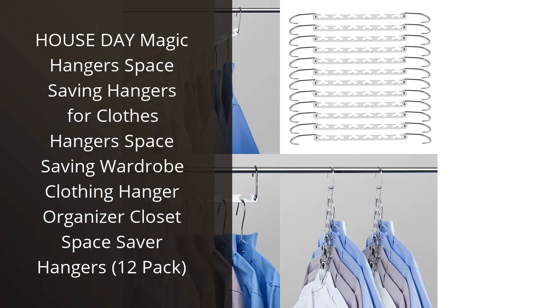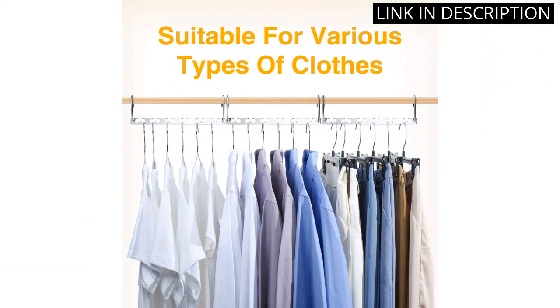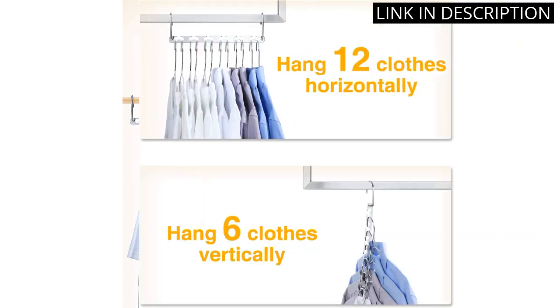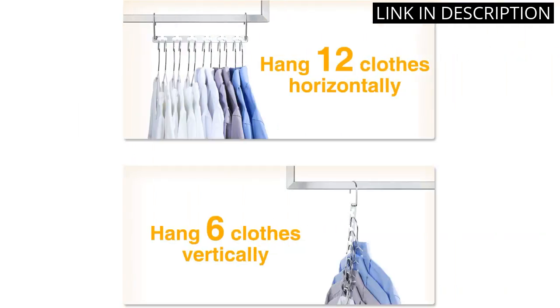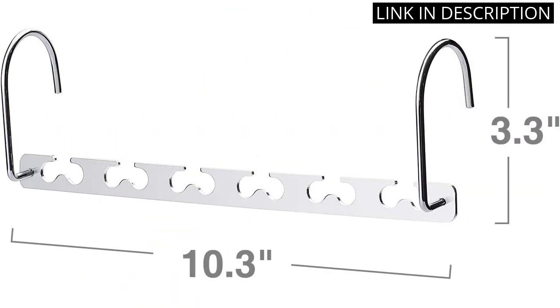I recently purchased the House Day Magic Hangers and I am absolutely in love with them. These space-saving hangers have really transformed my closet organization. With these hangers, I'm able to hang more clothes in less space, which is great for maximizing storage in my small apartment. The hangers themselves are sturdy and well-made, and the hook design allows for easy hanging.